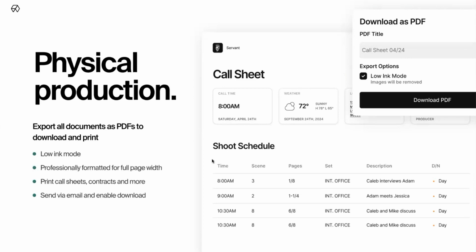So a few things to note there. Number one, all of your widgets are going to come along directly into the document in a way that makes sense. Obviously, maps are going to be converted just into text addresses. Additionally, the content within the documents will be stretched to fit the full page width of a letter page. So it's just going to give you this nice professional feel to your documents and make sure you're using all of that available space on the printed piece of paper.